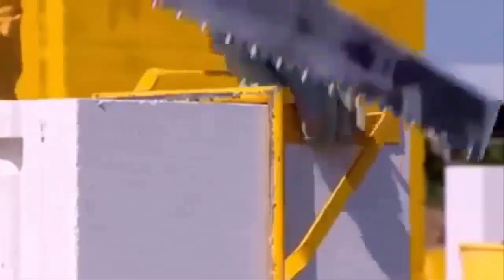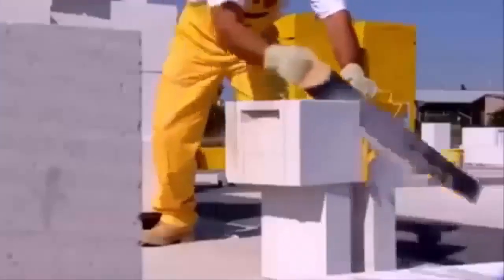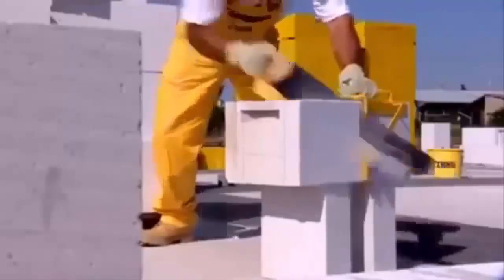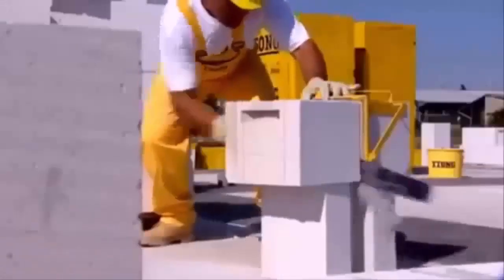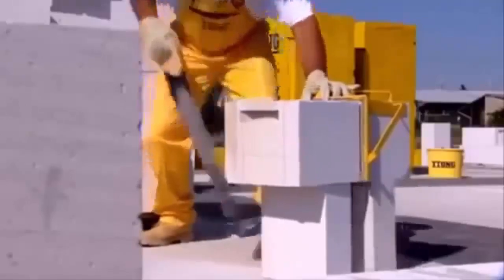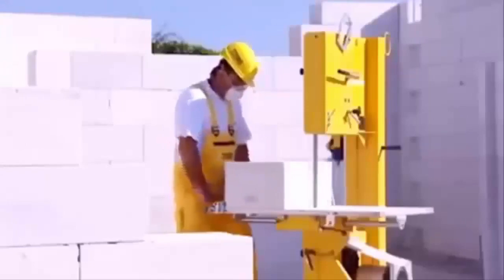An outstanding property of Ytong blocks is their machinability. They are easy to cut and shape, which reduces the material costs. No need to order shaped blocks or special expensive components. During bricklaying, there's hardly any material wasted. A bandsaw can be borrowed on request.